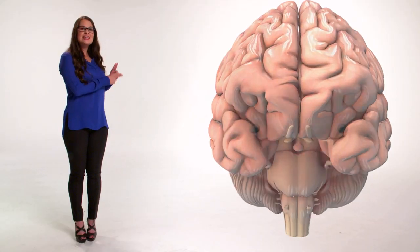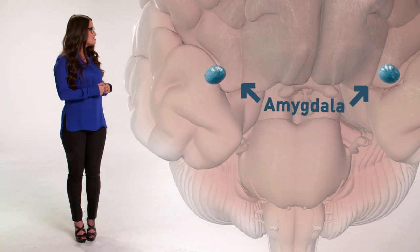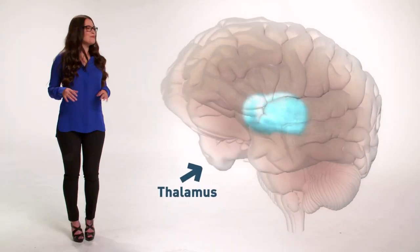Now, buried deep inside the brain is the amygdala. This is the scary part of the brain. It's responsible for emotions like fear, anxiety, and maybe even aggression. Now, while the amygdala and the medulla usually get all the headlines, tonight's star is the thalamus.